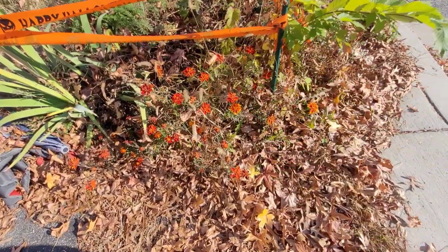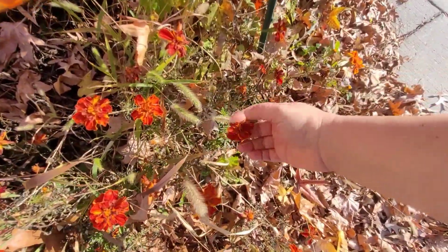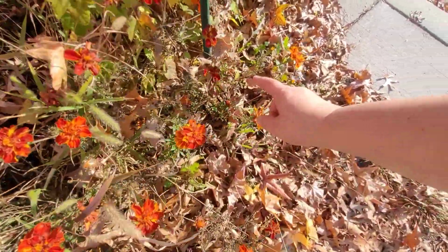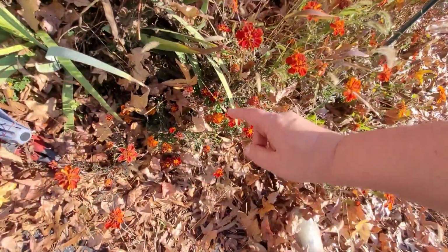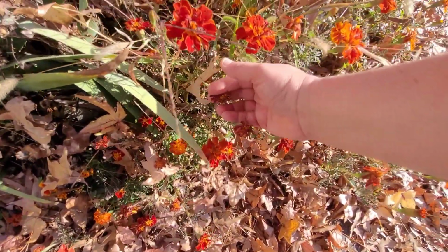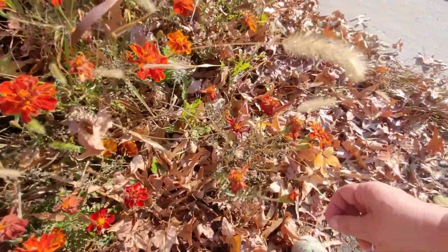For example, with marigolds, I wouldn't want to pick a flower at this stage and try to save the seeds from it. The seeds just wouldn't be mature. But if I look around, I can see some flower heads. Let's see, here's one that's starting to dry up. That might be early enough to save. But even further along, let's find one that's fully dried up.